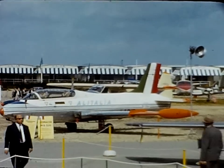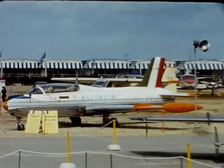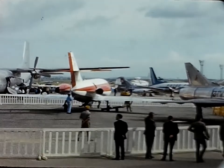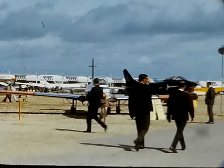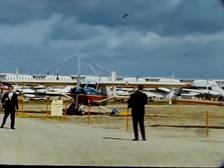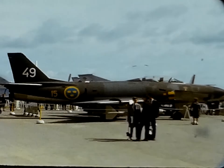A view of the Macchi M-326B, an Italian light trainer. It's seen here in Alitalia colours, the Italian national airline. A rear view of the French Mystère 20, or Fanjet Falcon as it is called. Another view of the Macchi 326, and in the background a Fiat G91, a lightweight NATO fighter. The Cessna 175, a light executive aircraft. A view of the Swedish Lancer fighter, one which is rapidly becoming obsolete.